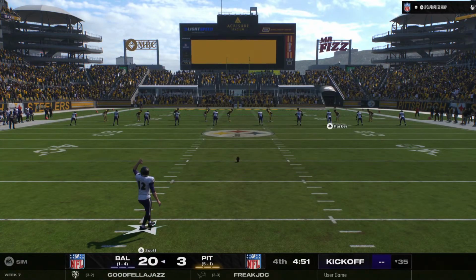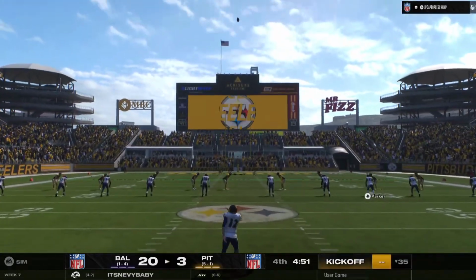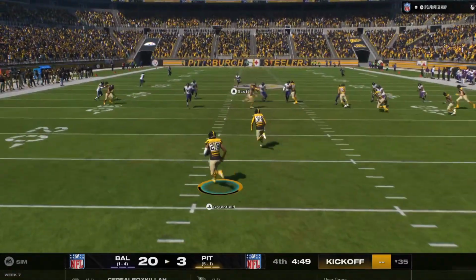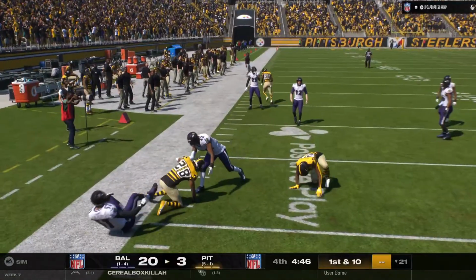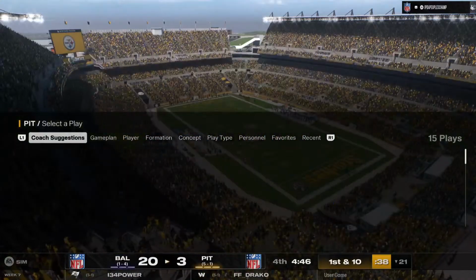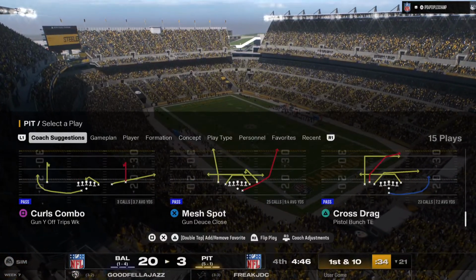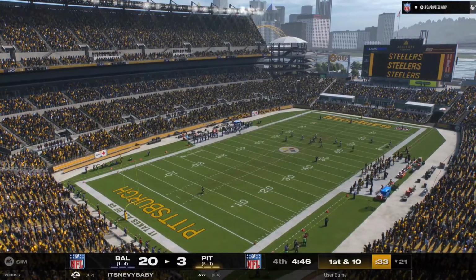So it's not exactly what you're looking for when you set out on a drive, but at the same time, you don't want to come away empty-handed either. So in this case, they'll take those 3 points. This is fielded inside the 5. He'll come across the 20 and taken down at the 21-yard line. Now the return man is a bit slow getting up after that kick. As the athletic training staff looks at him, we'll step away for a moment.